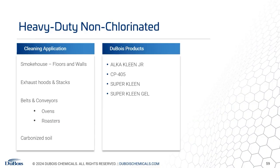Heavy duty non-chlorinated products. Now these would be things that would be used in heavier duty cleaning applications like smokehouses or exhaust hoods and stacks, belts or conveyors that are going through ovens or roasters. They're designed for heavy carbonized soils. So what you're going to find here is these are typically higher in alkalinity levels than a chlorinated alkali, with higher alkalinity and solvency built.